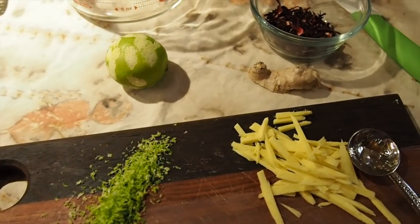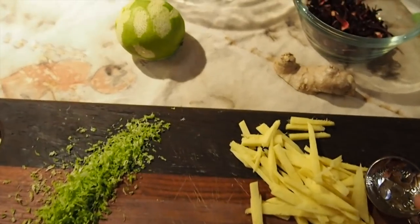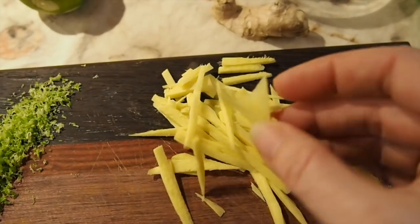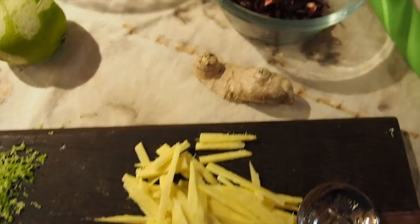Okay, so this tea is pretty simple. There are 3 ingredients. And for 1 cup of tea, you'll use 1 teaspoon of each ingredient. First, we have ginger. It's fresh ginger. You can slice it up, grind it up, however you want. I just like to cut it in little slices. I've got 4 teaspoons here because I'm making 4 cups of tea.